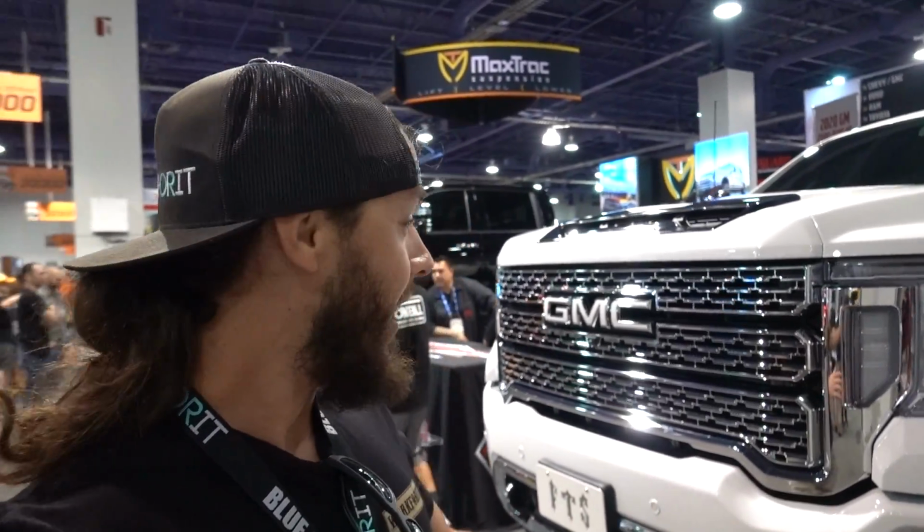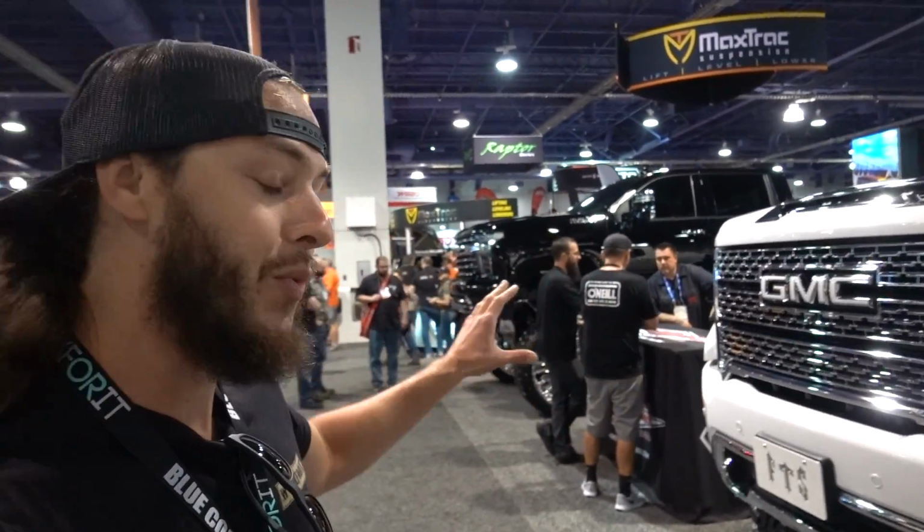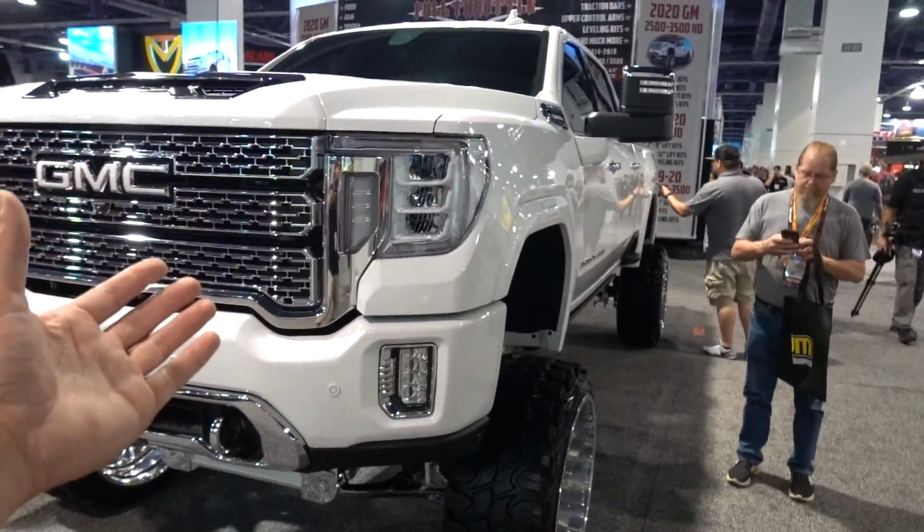So we've been seeing a lot of Chevys lately. One of the few things we're not seeing as much of is the GMCs, and I'm starting to see the difference in the wheel wells. I don't know actual numbers on the different size of wheel wells, being able to fit bigger tires or wheels, but we've got this beautiful GMC right here.